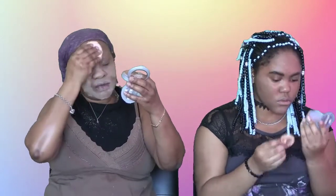Now, this is my setting powder, my CoverGirl Clear Professional. So I'm going with my setting powder to set the makeup. Oh, it looks white now, but it'll set. It'll settle. That's why it's called setting powder, because it sets itself. Won't sweat as much with the setting powder.